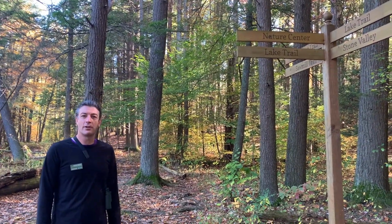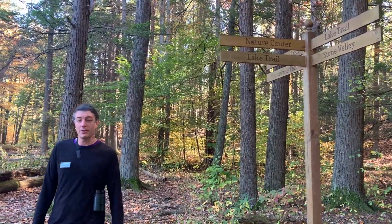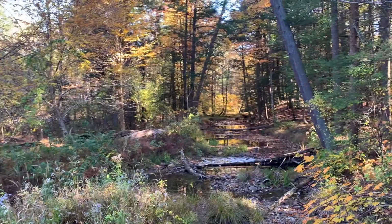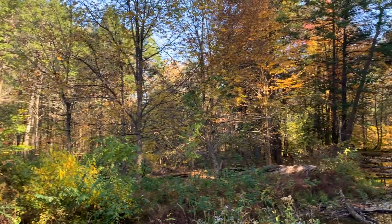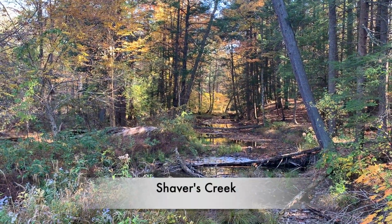So after our stopover at Stone Valley Recreation Area and the boardwalk, we're going to now head back to Shavers Creek Environmental Center. And here's a view of Shavers Creek itself. Shavers Creek starts in Rothrock State Forest and then flows into Stone Valley Forest and then obviously into Lake Perez, as we've seen.